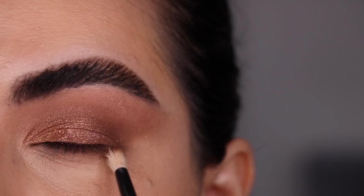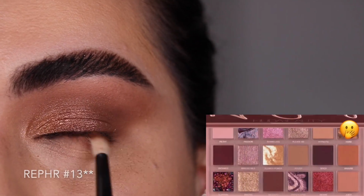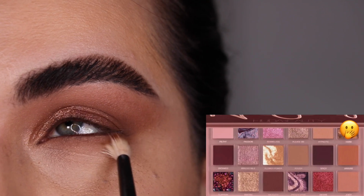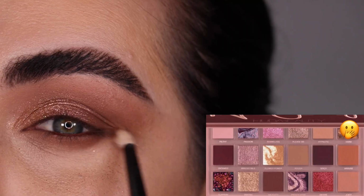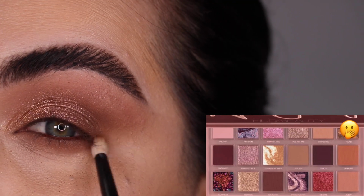Back with the color Hard and my REPHR number 3 brush, I'm adding color to right underneath my lashes. I started with the outer corner and brought it in. And of course, make sure it looks good back here and it meets with the top.